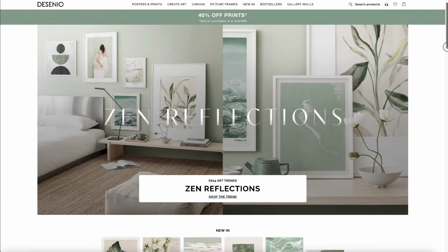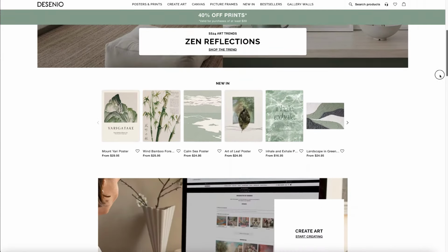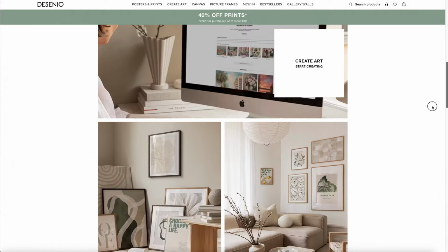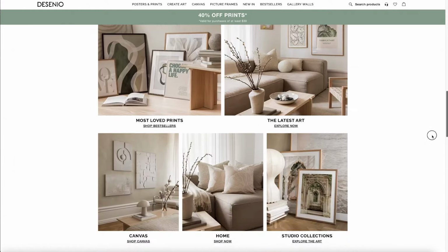The first thing you see when stepping into the office is this kind of wall art display right here. These pieces I purchased off Desenio. If you guys are looking for wall art, it's one of my favorite sites to shop from. They have a wide variety of prints to fit any kind of aesthetic.